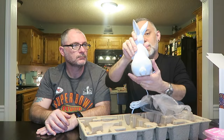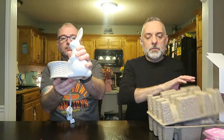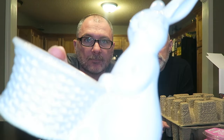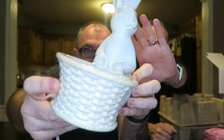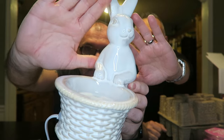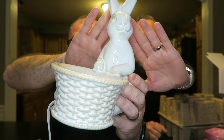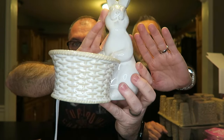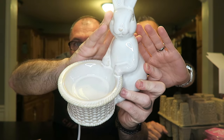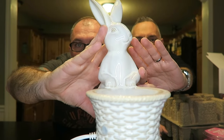And there it is. I love this warmer so much. Super duper cute. It's a glazed ceramic, real shiny and glossy. Really pretty, and it's holding an Easter basket. That's where your wax goes, in the basket. And it is an element warmer, so it doesn't light up. It's really cute and adorable.